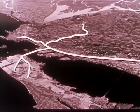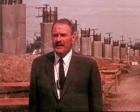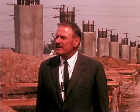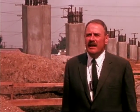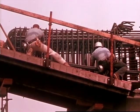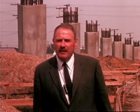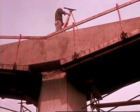Architects are involved in every phase of BART design. Emmons comments on one segment. These aerial structures that you see here under construction in uncompleted form are one of the major design elements in the entire rapid transit system. The speeds on this system are much greater than normal rapid transit trains are ever operated at, 80 miles an hour, which is quite unique.